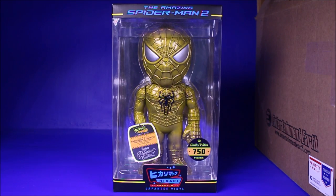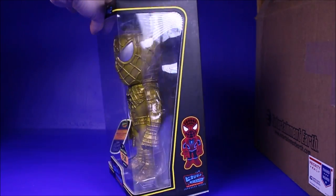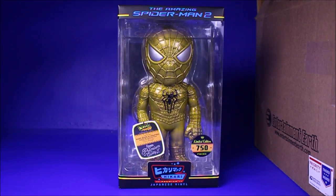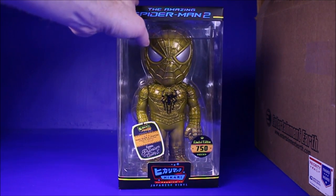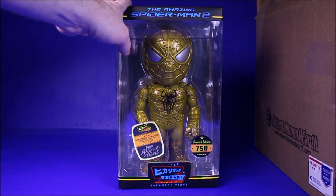I like them. I think they're better than Pops because they're just bigger, more detailed. They remind me of, I mean, I've been collecting vinyl figures for a lot longer than Funko Pops. I really got into them in 2004, 2005 when Kid Robot kind of blew up, and that was the big thing. So I like the Hikari figures, and for $20, let's say I paid $6 of shipping for that, so I paid $26 for that.